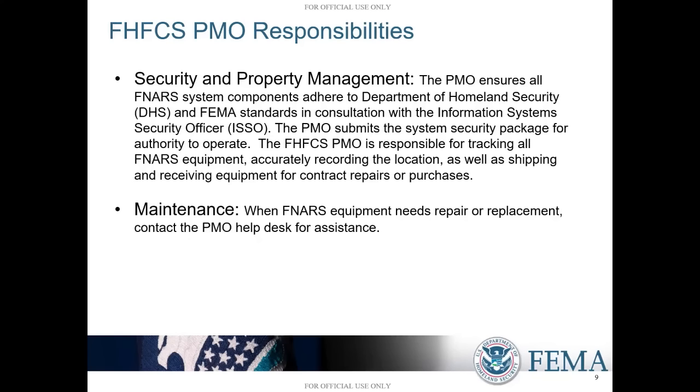There's a regularly scheduled maintenance plan, and for any issues, questions, or troubleshooting, FNARS users have the information to contact the PMO for help.